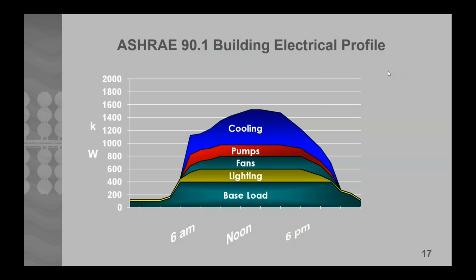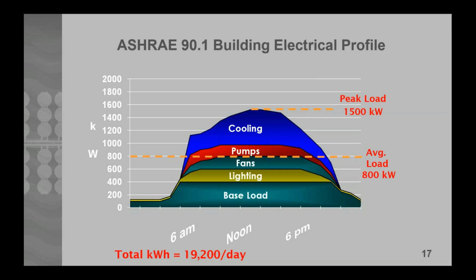So if we now look at a building, let's just apply it. If you look at this chart, you've got hours on the x-axis, you've got kW on the y, so the area of the curve is kWh. So you've got a certain amount of energy usage. You've got a peak load of 1,500. The average load is 800. So if we looked at what the load factor for this building is, it's about 53%. That's pretty similar to what that grid is that I showed you earlier.